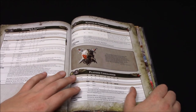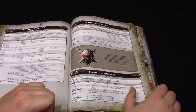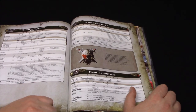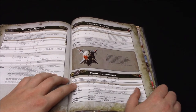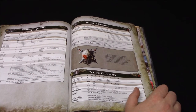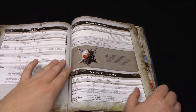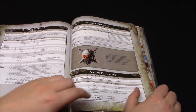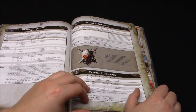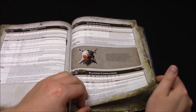And the colour scheme is red, and the lasguns are kind of a white-grey colour. And the clothing, would you believe, is grey, just like the Imperial Guard, which is really cool. I'm really, really happy about that. So I'm really looking forward to doing my own Tempestus Scions. I'm hopefully doing a platoon of them in support of the regiment, and they'll have their own regimental doctrine.